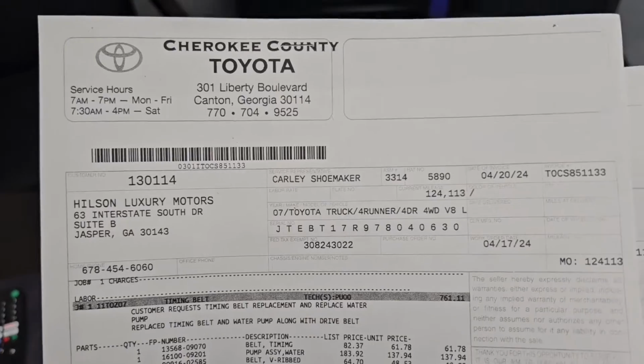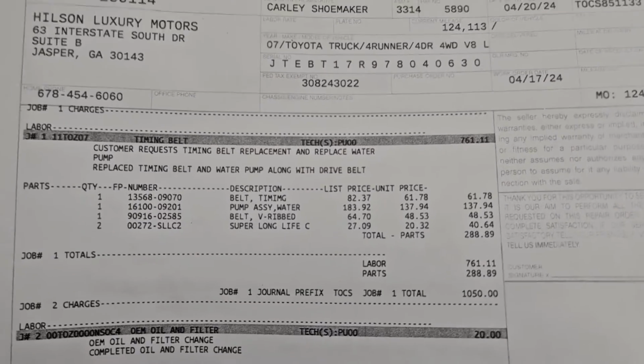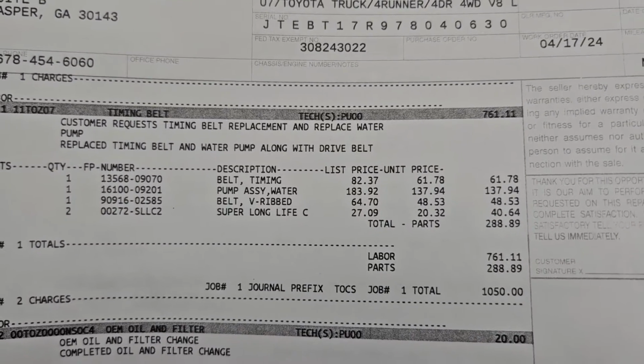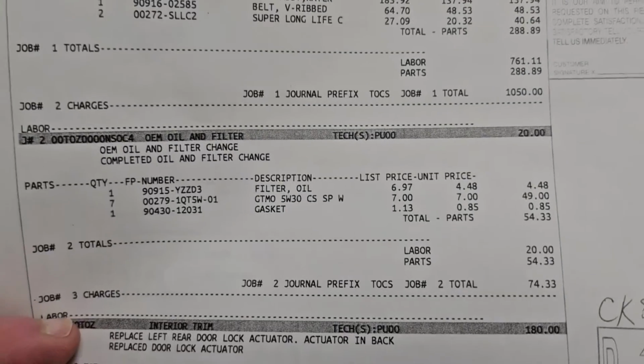And then here is the receipt from Toyota where we just had the timing belt done. You can see the car, it's all in our name. Timing belt replacement, water pump, and drive belt. We're all just done. And there'll be pictures of this on the website.